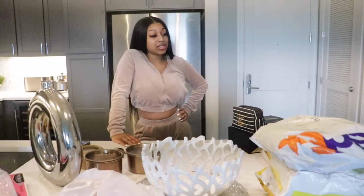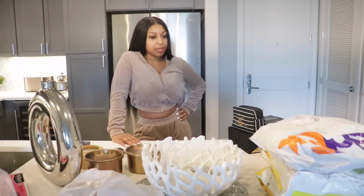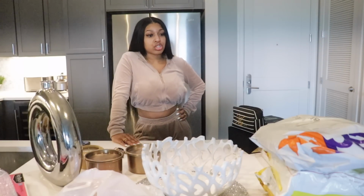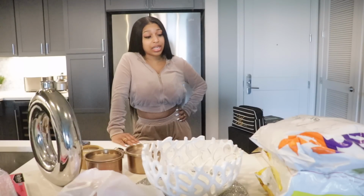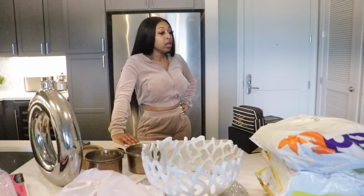Y'all, we about to go count these wigs. And I have to buy a new overhead dryer, like a real good one. I gotta order it off Amazon immediately, because I know I'm gonna have to be so efficient with the way I wash these wigs. We gotta get new products. We gotta get some more conditioner. We gotta get some more shampoos.